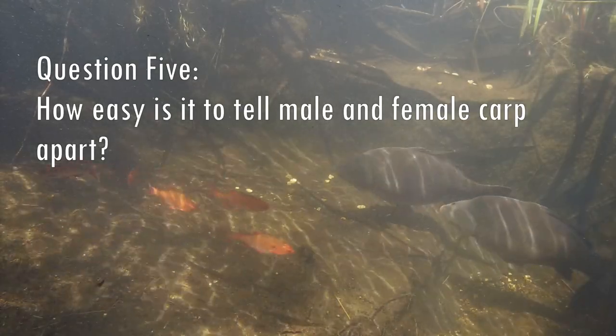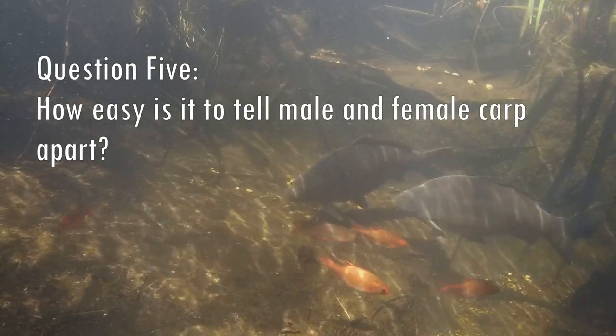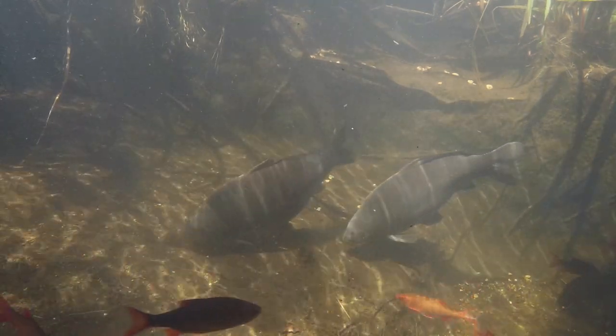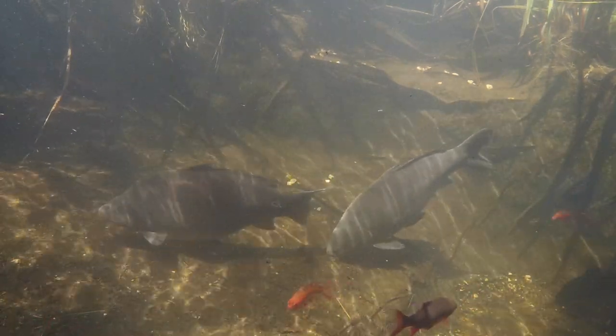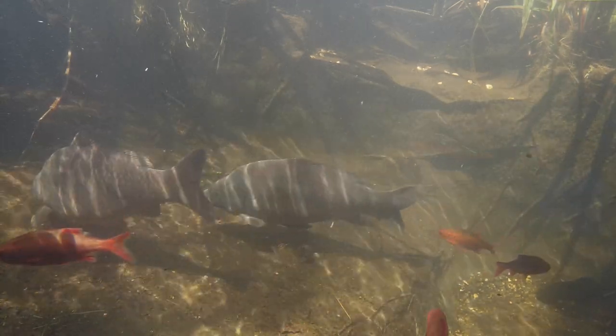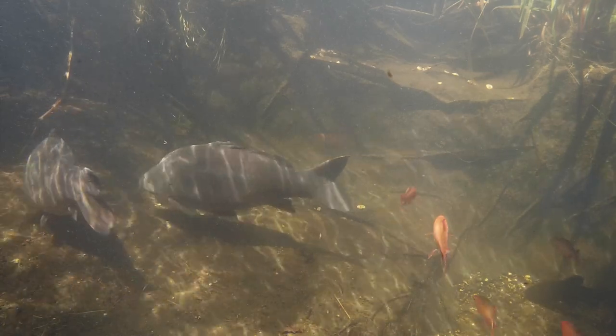Question 5. How easy is it to tell male and female carp apart? It's difficult. A lot comes down to body shape and behaviour, which can be best assessed by comparing male and female carp with each other. That can be tricky if, as I suspect I do, you have fish of the same sex. Female carp will tend to be wider than male, but this can also be affected by genetics, as some strains will be wider than others.